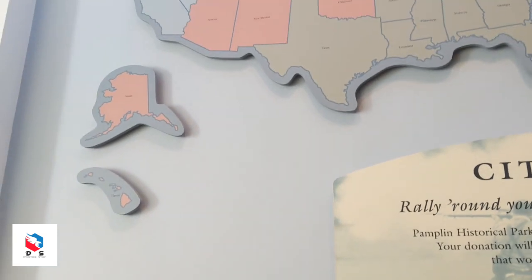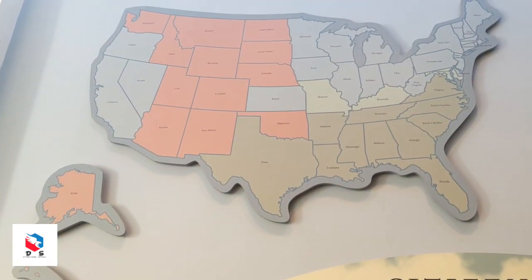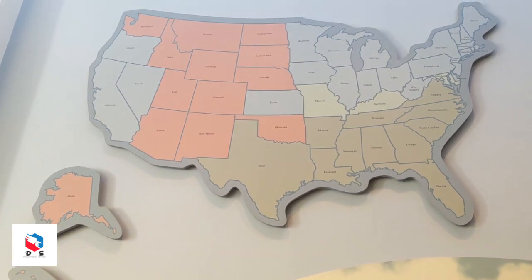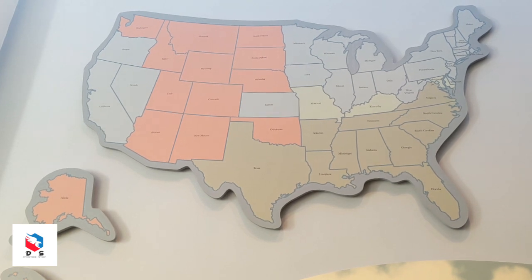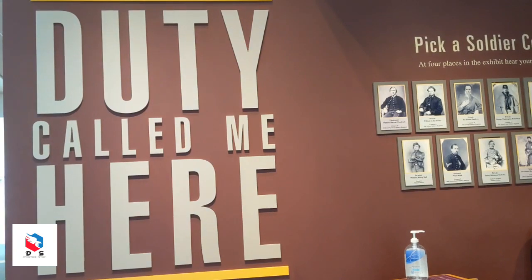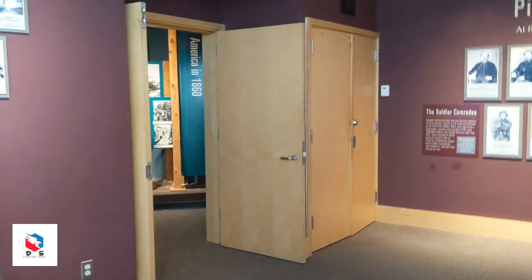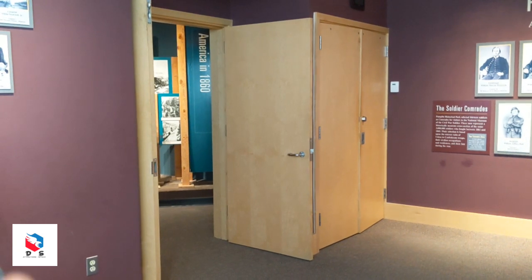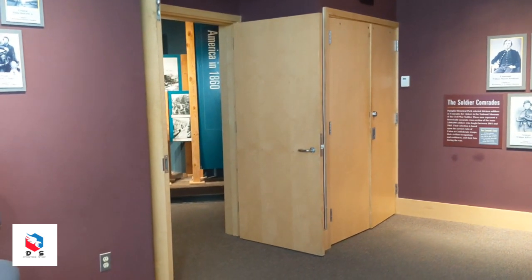And of course, a really nice display up in the front of all the states that belong to the Confederacy, to the Union, your territories, and your neutral states. All right, so we are currently at the Duty Called Me here. This is a really neat idea, and by the way, here's the entrance to the indoor museum. Again, it follows the United States at 1860 and follows all the way through the end of the Civil War.